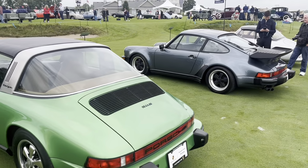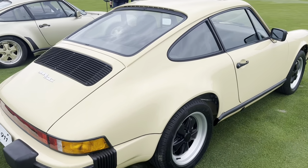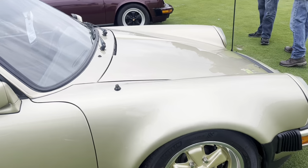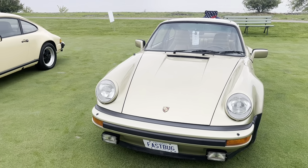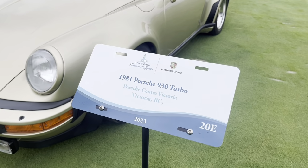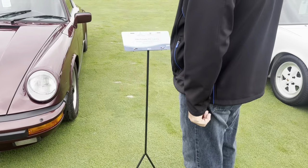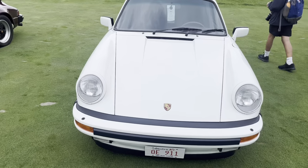So you can sort of see some of the evolution of the 911 in here as we walk through it. Older to newer, and watch how it keeps some of the same lines but changes a lot. It gets fatter in the back, adds the big spoiler. A little bit newer again. Yeah, it seems so. 1987, a little bit newer. Yeah, similar though, eh?